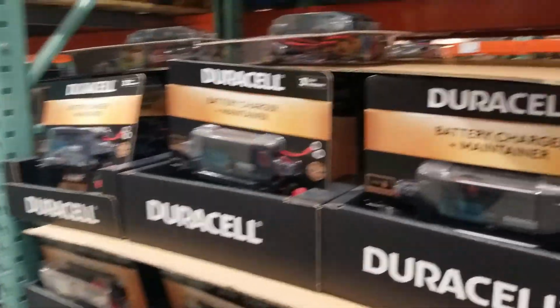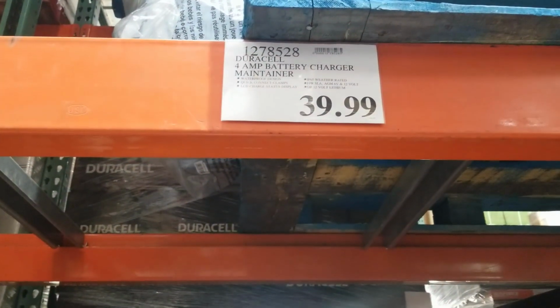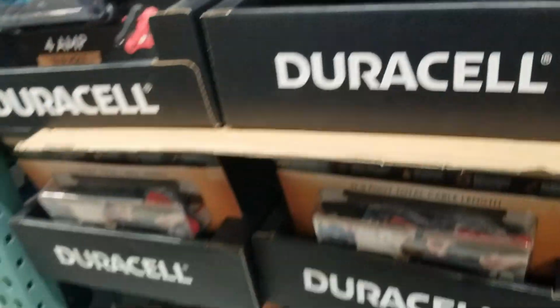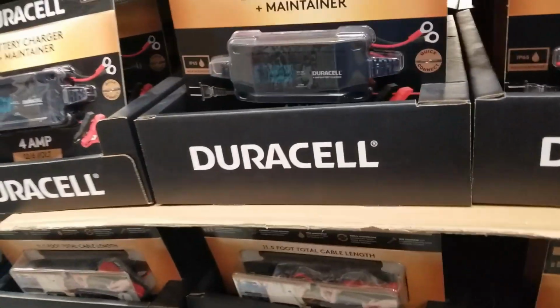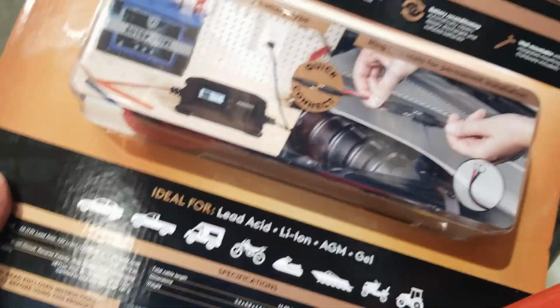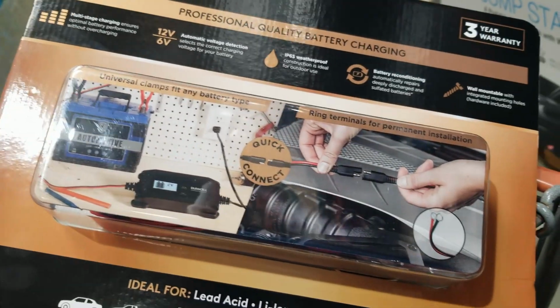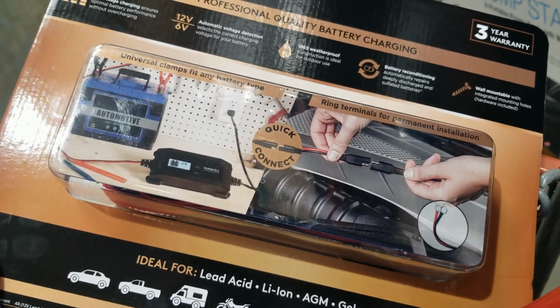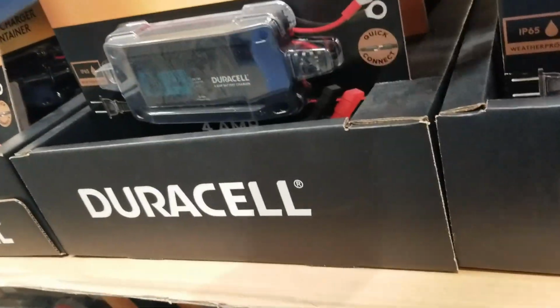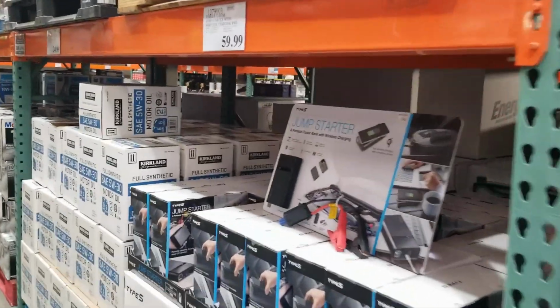Then you got the Duracell battery charger, $39.99. It's a charger and a maintainer. So it's a 4 amp, 12 or 6 volts. Ideal for lead acid, lithium-ion, AGM, and gel. And then you can put it like stationary. You can just plug it in whenever you're at home, I guess.